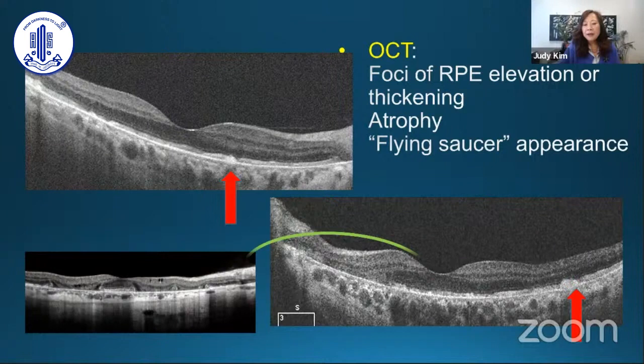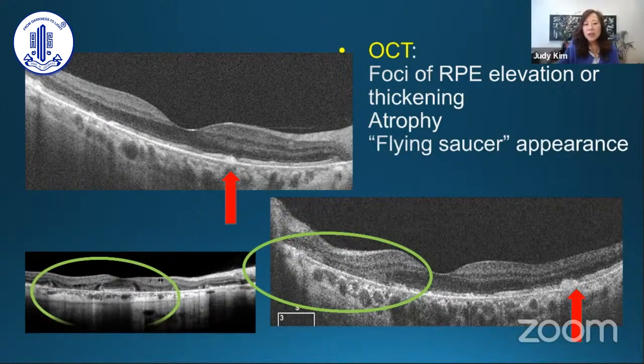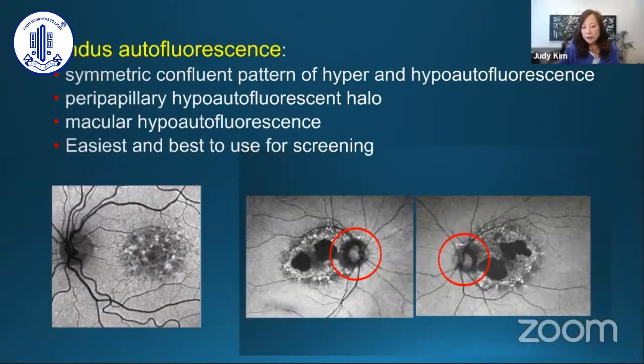And these areas of atrophy are noted. And as I said, there can be a flying saucer sign that we sometimes think of as Plaquenil toxicity, but this also can occur in this condition as well. But I find the fundus autofluorescence to be most helpful, these patterns of hyper and hypoautofluorescence.